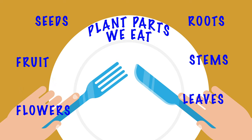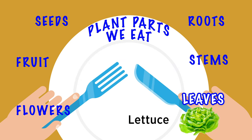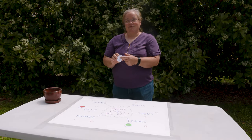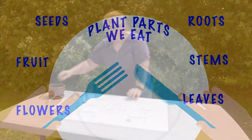All right, if you eat salads, usually there's some kind of lettuce or spinach as the base, and those are actually leaves that we're eating. All right, this one kind of gives it away. Cauliflower, we're actually eating the flower, all right? If you have broccoli or cauliflower and you let it get old, all these little buds will actually open up and be flowers. So when you're eating cauliflower, you're actually eating little flowers.